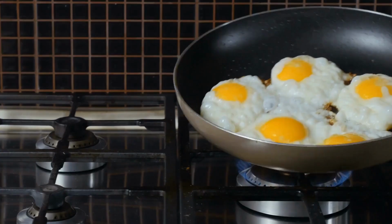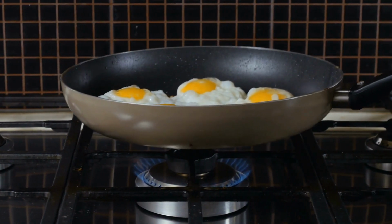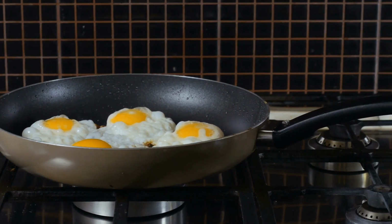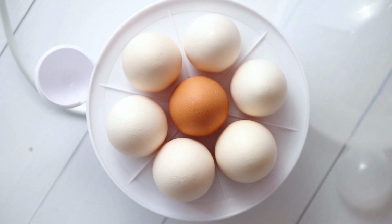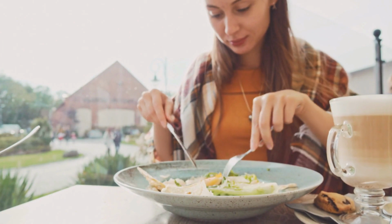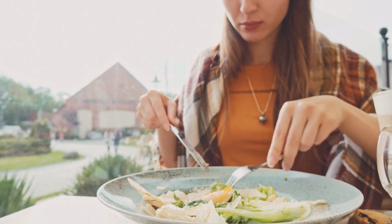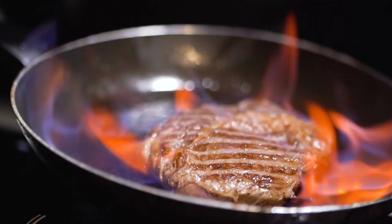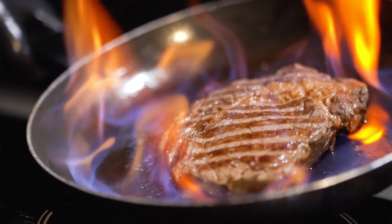I can't hammer this home any more than I do in all my videos. Protein has a higher thermic effect, which means 30% of the calories of what you eat that is protein would need to be used to break down that protein. That is compared to carbohydrates, which is about 10 to 15, and fats, which is about 5%, which means for every 100 calories, 30 of those calories would have to be used simply to break down the protein.